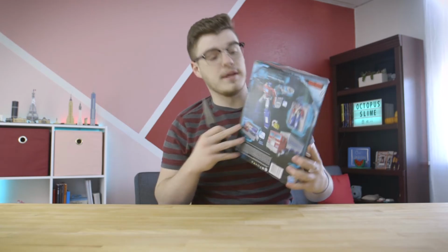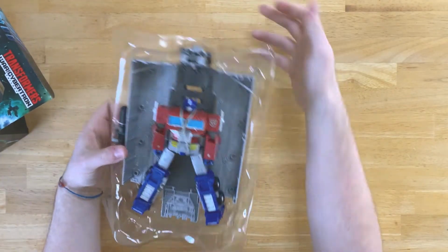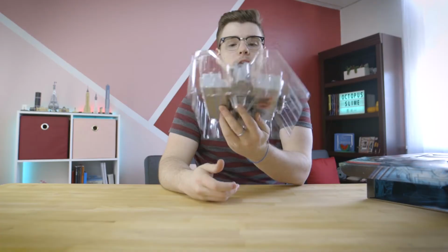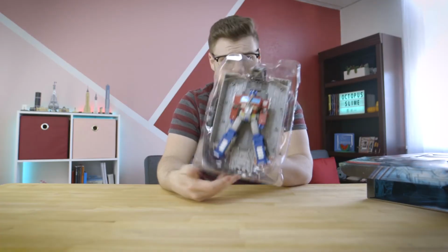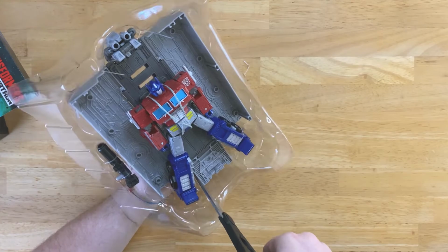Packaging on this bad boy is pretty simple. And supposedly he transforms into the full package that looks a lot like his original appearance in the 80s shows. Here we have him in his beautiful plastic layout. Let us free Optimus. Lots of tabs.